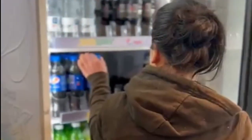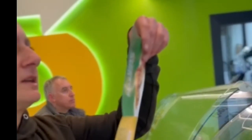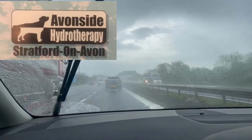We had the obligatory stop at Subway to get some lunch, or it was a bit of a late lunch, and then they couldn't tell me which bread was vegan, so I had to look through their little manual thing to work out exactly which bread I could have. Lunch was absolutely delicious, or late lunch was delicious, and once we'd eaten, we got back on the road.